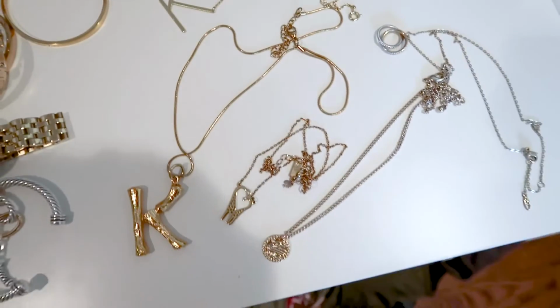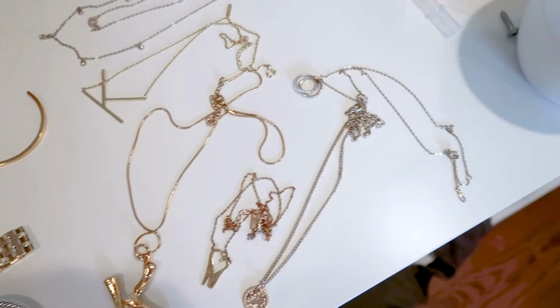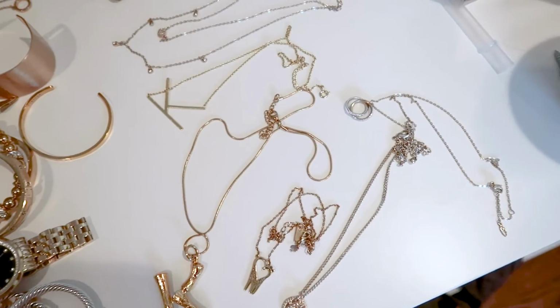Over here we have more necklaces. These are all just really dainty gold necklaces that I can wear during the day or with some of my higher cut rompers and stuff.